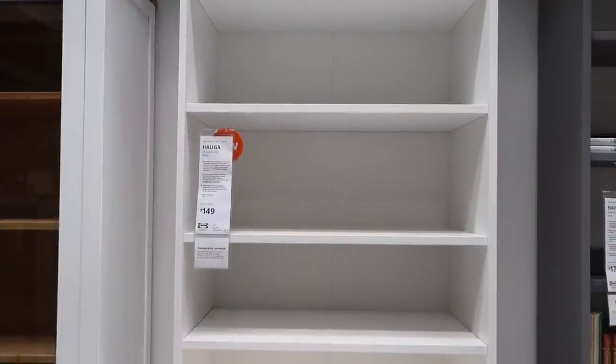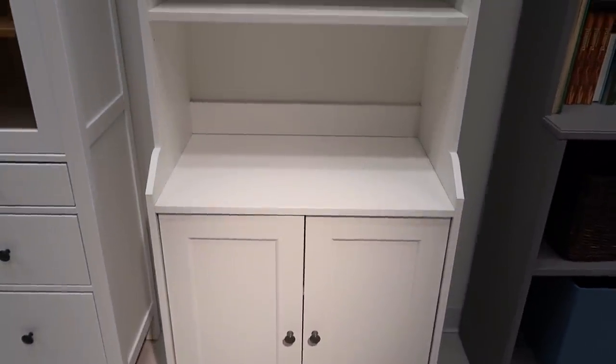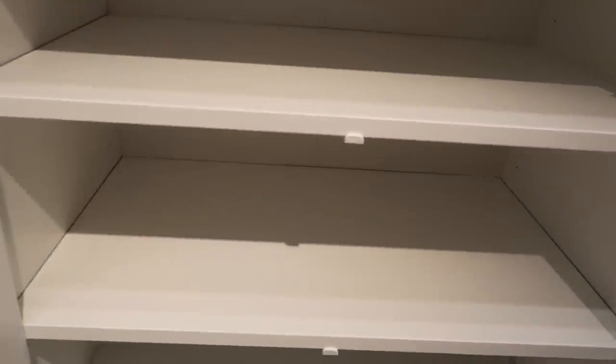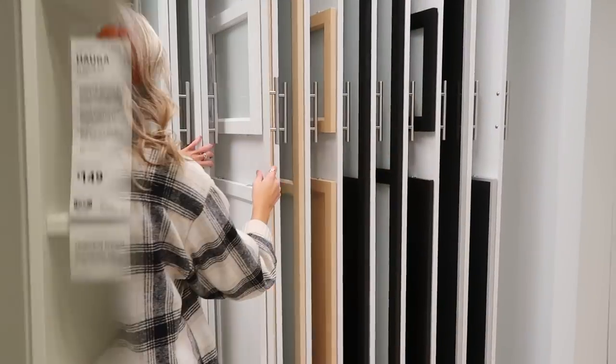All right, I literally love this bookshelf right here, but it's a little too wide for the space in my bedroom. But this is what it's called in case you're looking for something similar. I love the idea of keeping a bookshelf in my bedroom to keep shoes on. But I really like that this one has the closed area, you know, so you can store things that you don't want people to see. I just wish it were a little bit narrower.